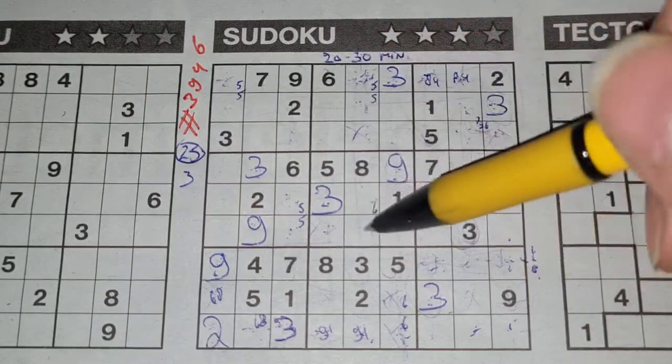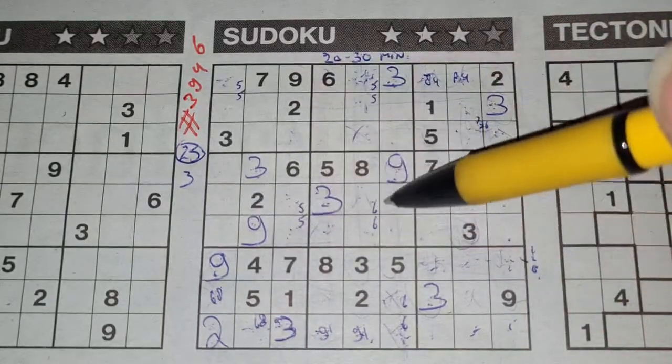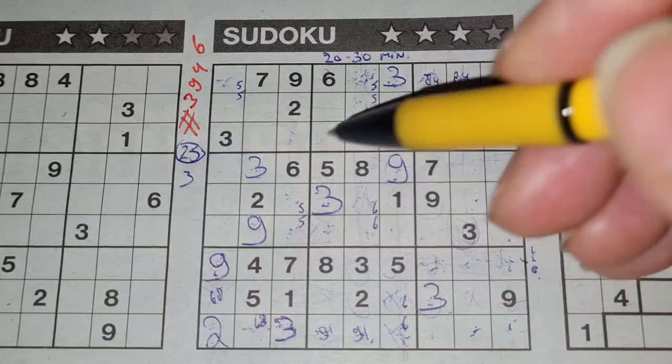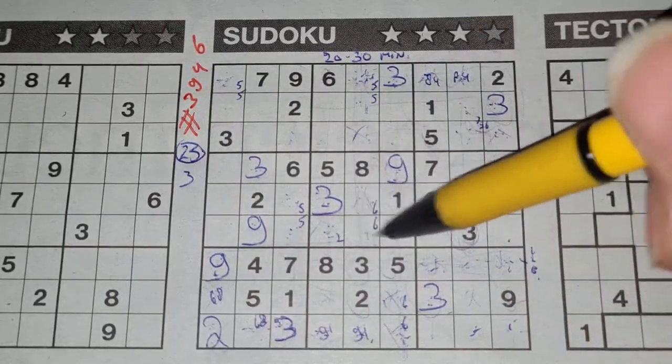Seven, four, two. Well, four missing numbers now in this big square. One of the missing numbers is 2. We see here 2, no 2 there. Here 2, no 2 in these two boxes. So 2 could be here, could be there. 2 in one of those two boxes in this row.